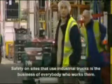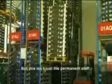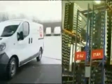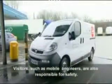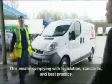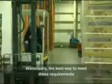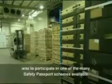Safety on sites that use industrial trucks is the business of everybody who works there. But this isn't just the permanent staff. Visitors such as mobile engineers are also responsible for safety. This means complying with legislation, standards and best practice. Historically, the best way to meet these requirements was to participate in one of the many safety passport schemes available.